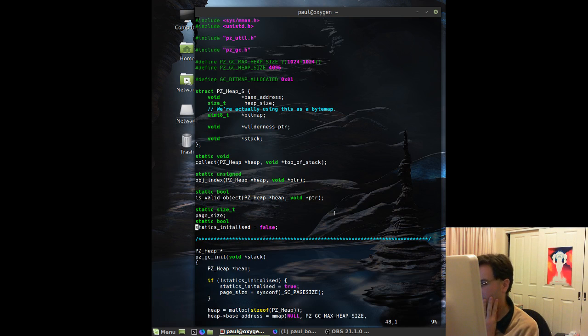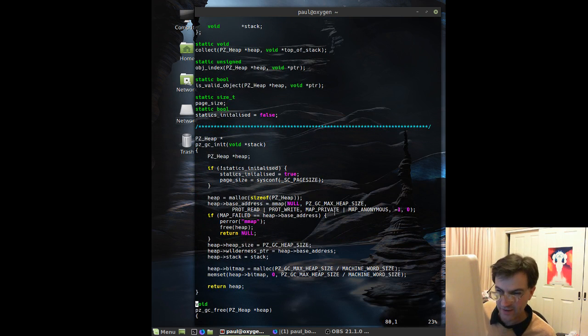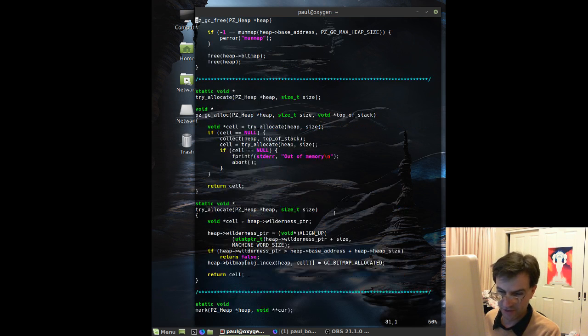So, we could also store object sizes somewhere. I'll put them in line. That'll be easy. It'll use the least memory. Now that I've got that bitmap, the problem with putting stuff in line earlier was that I wouldn't be able to use it to know where the beginning of an object is. But now I've got that bitmap, I will know where the beginning of an object is, so I can still put things in line.